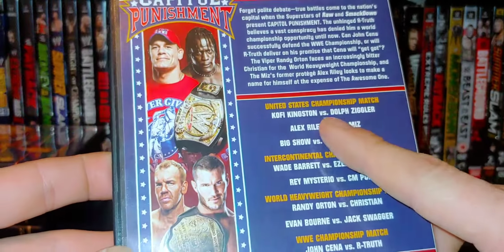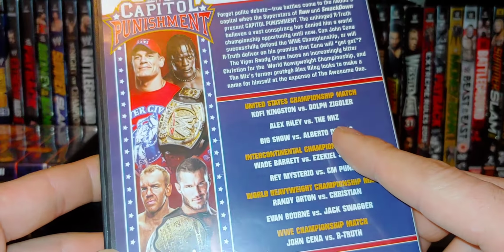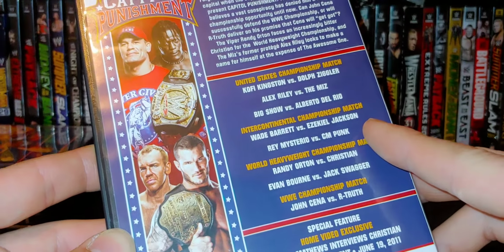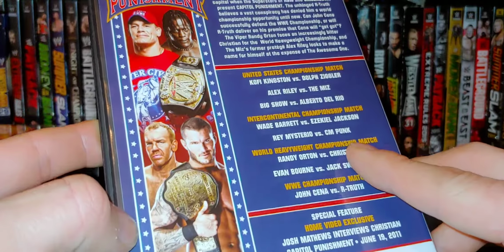You had Kofi Kingston versus Dolph Ziggler. Alex Riley versus The Miz. Big Show versus Del Rio. Again, Barrett versus Ezekiel Jackson. Rey Mysterio versus CM Punk. Orton versus Christian. They had about 5 to 6 pay-per-view matches this year.